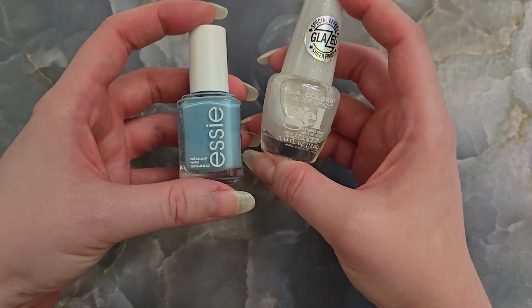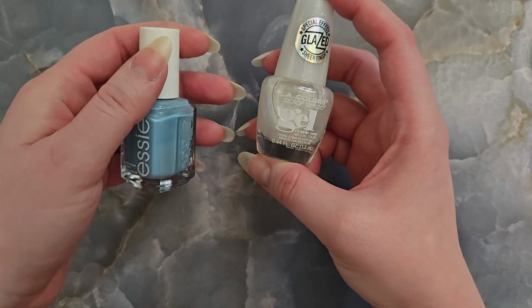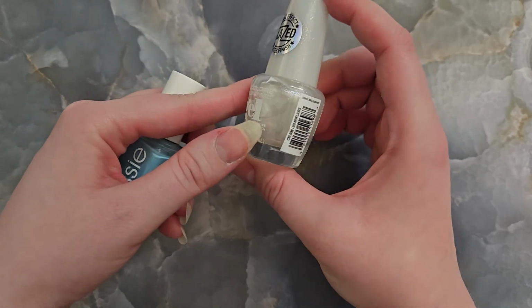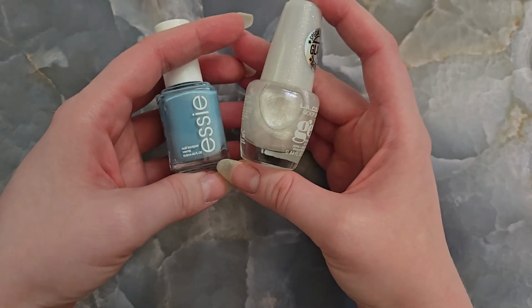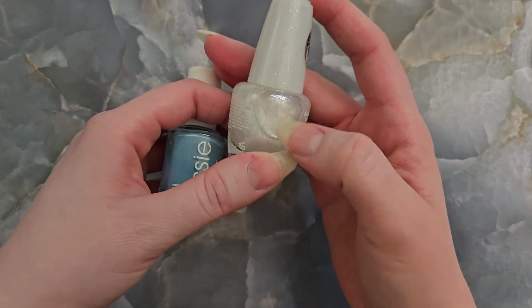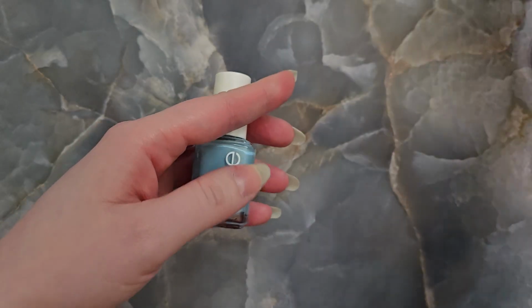I'm going to do this really pretty blue from Essie. It's called Tulips Touch. And then I kind of want to put the sparkly stuff on it. Makes me think of Cinderella's dress. We might just do it on my ring finger, but I might just put it on everything.